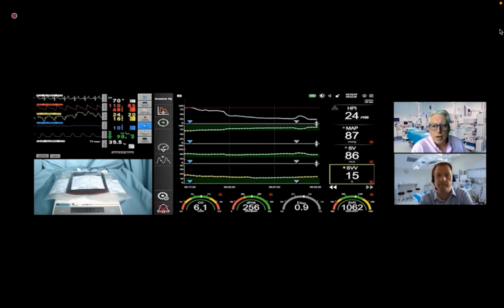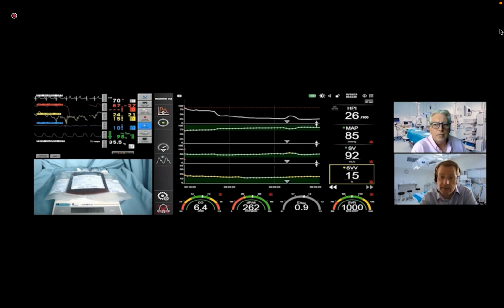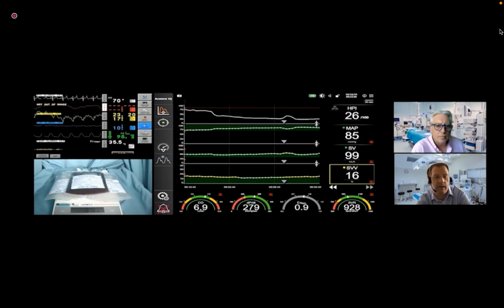Just to remind ourselves, HPI is not a physiological variable, it's a predictive index. Low means hypotension is unlikely to happen. As it rises, it means hypotension is more likely to happen. Absolutely, it's not a physiological number. It's a combination of 23 different variables, some of which incorporate physiological parameters, but in itself, it is the output from an algorithm. And as you said, the higher it is, the more likely you are to be hypotensive moving forward.